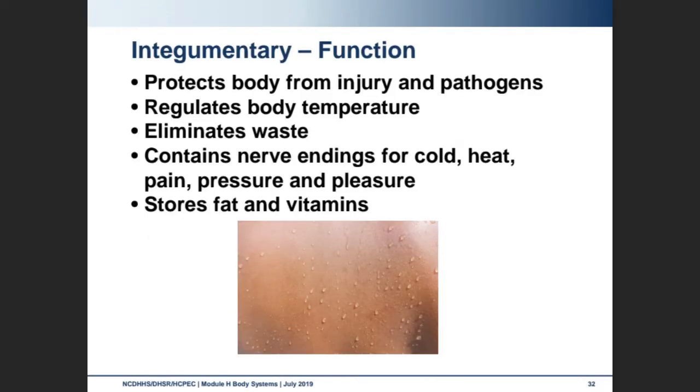The integumentary system protects our body from injury and pathogens. It regulates our body temperature. It eliminates waste through perspiration, and it contains our nerve endings that sense cold, heat, pain, pressure, and pleasure. This is also where we store some fats and vitamins.